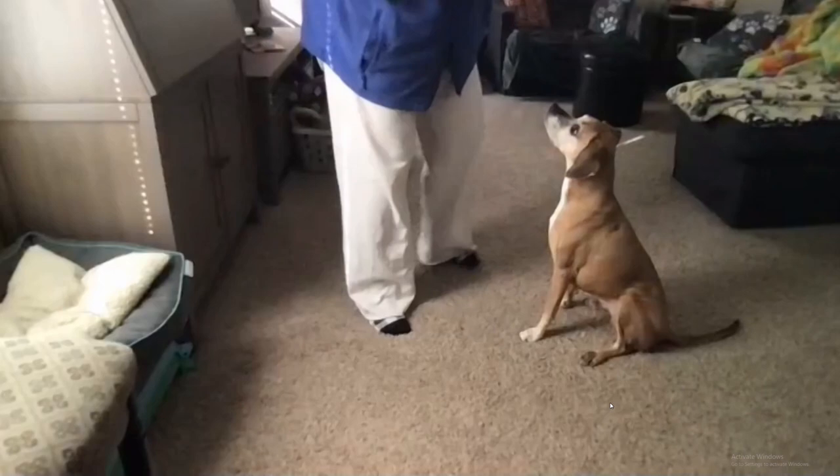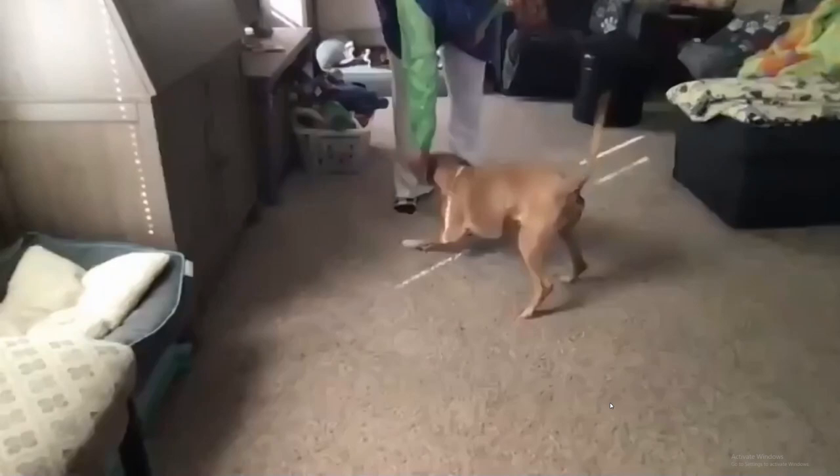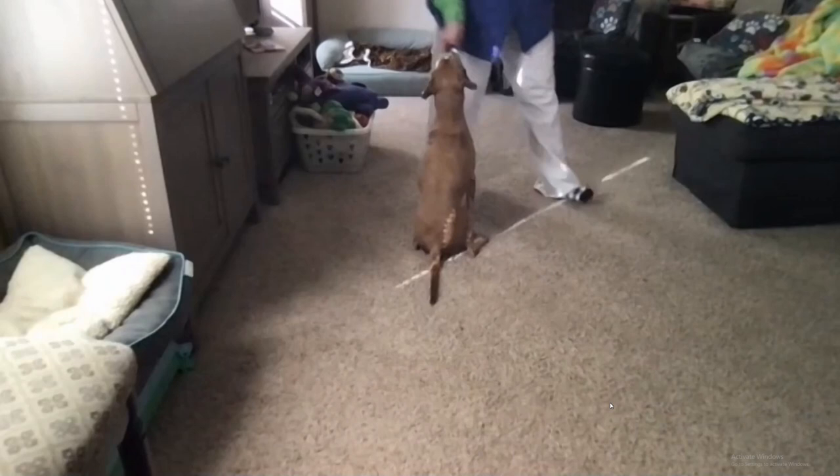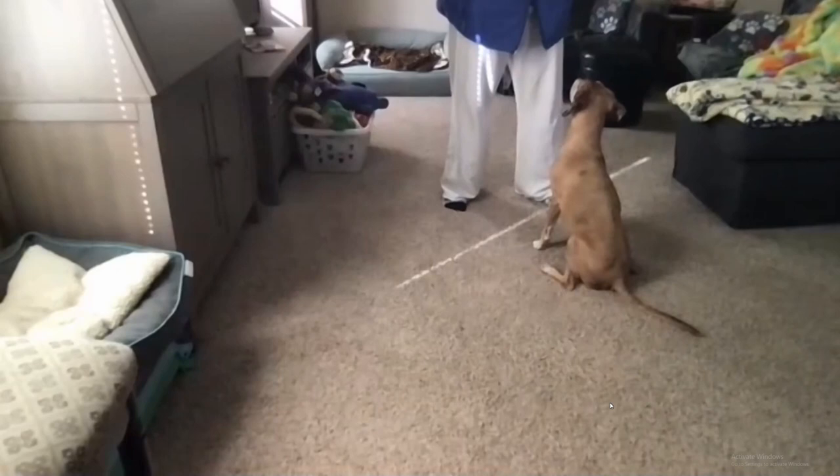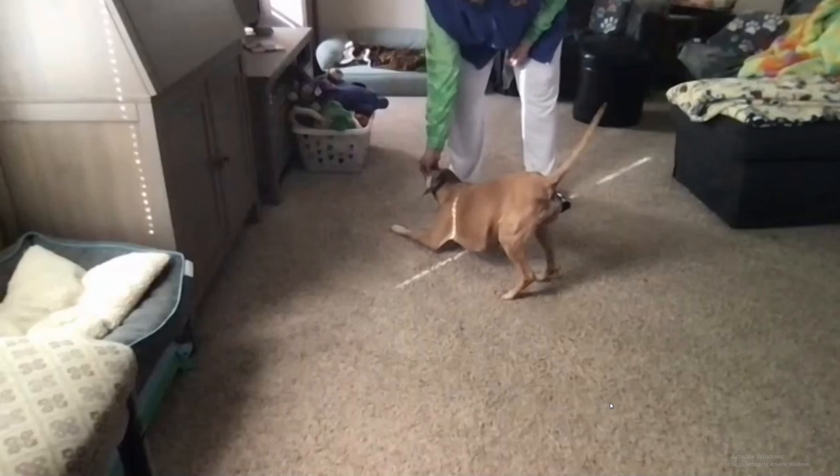So I start off with that treat lure, getting her standing and then down. Good. And before she goes all the way down, I'm going to use another treat to get her standing again. Push the treat in, yes. Release the treat. Good. So for every repetition, give or take, I do use two cookies because I want that first one.